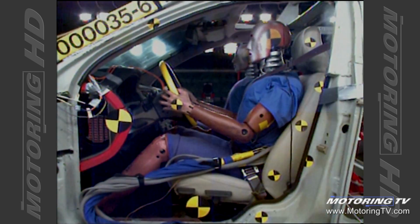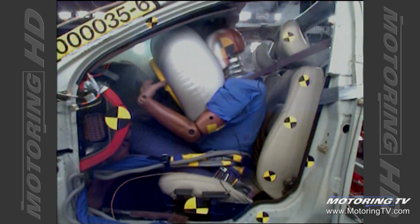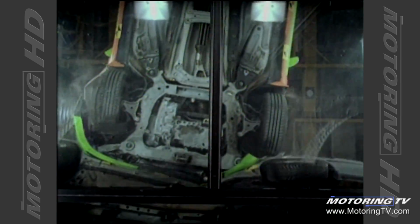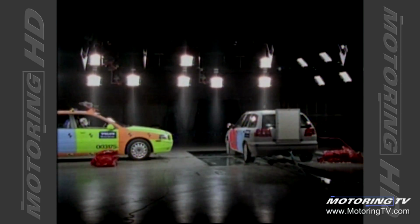We have special dummies for rear-end impacts in order to evaluate how the neck is affected by a rear-end impact, for instance. We have special dummies for side impacts, as we know that people are injured in a side impact in a different way than they are in a frontal impact. So therefore, we have to use different dummies with different sensors in each individual dummy for different types of impacts.